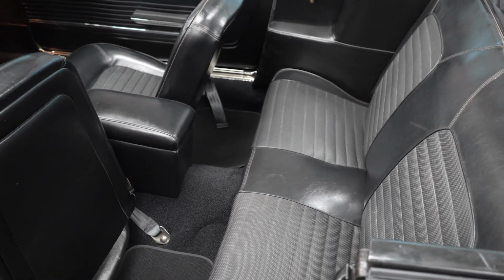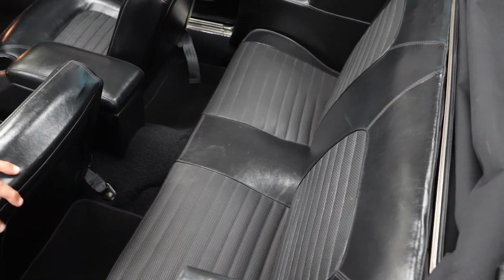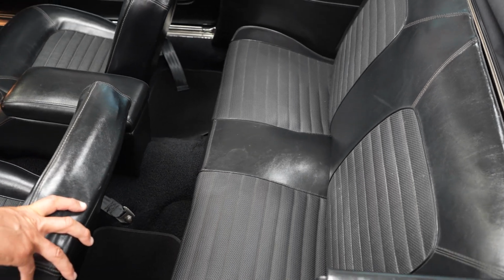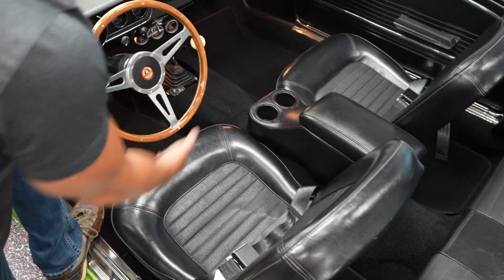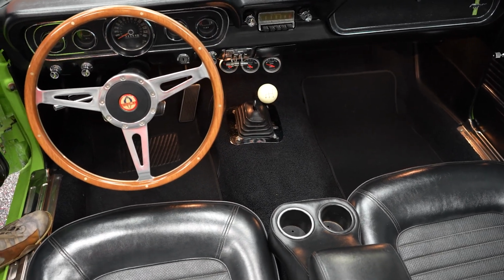Anytime you're dealing with a convertible, a lot of times you're at car shows and the top's down so people can see your car. Carpet's faded, seats might be sun faded or dry rotted, but the interior of this car is really nice. Aftermarket center console. It is a 4-speed car, so it's a 3-pedal car. Manual transmission.